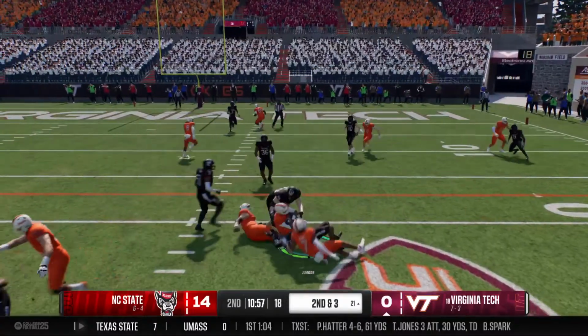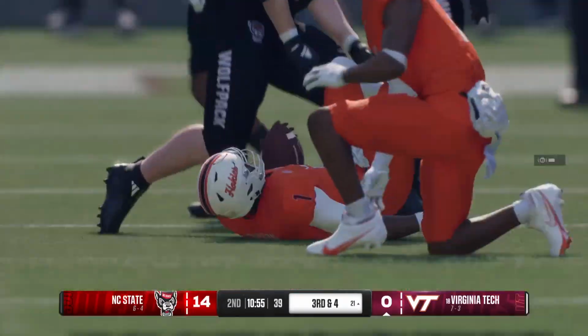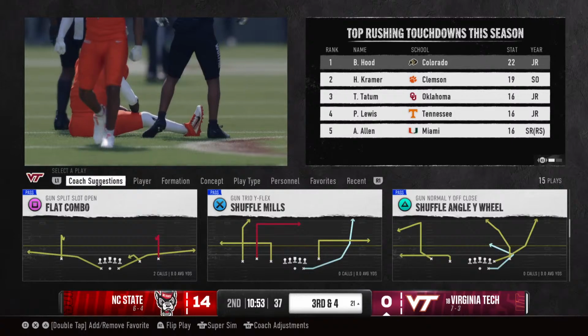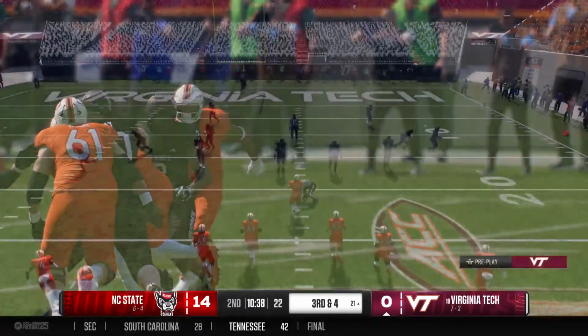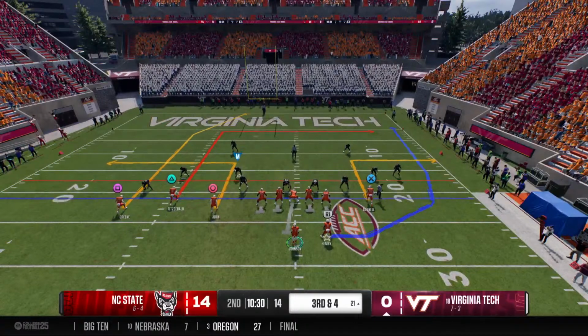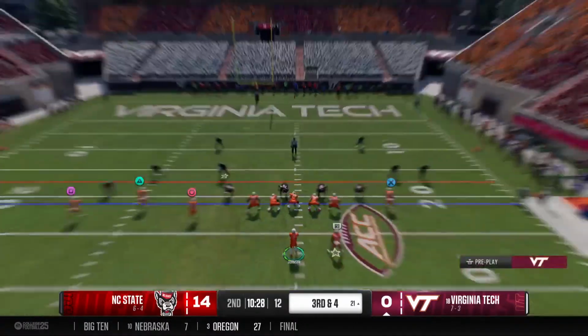He'll do it himself. Couldn't fight his way out of his grasp. It doesn't matter what run play you have called, if you're running it inside or outside. If the defense gets penetration, everything is done. And you saw it on that play right there. Great job by the dude.